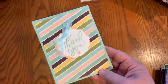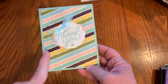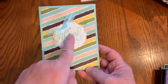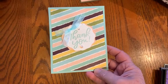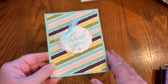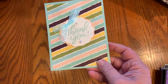And this one, unfortunately, did not have a name on it, but the big features of this one are the Designs of a Daydream Designer Series paper. The sentiment comes from the Good Feelings stamp set, and then she used that fun decorative circle punch. So another really card that would go together quickly, but it's still very cute and easily replicable.